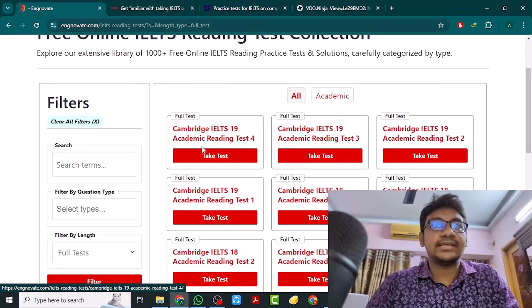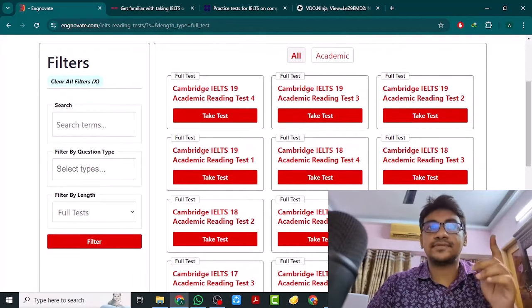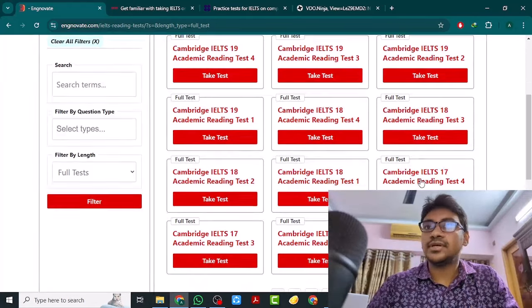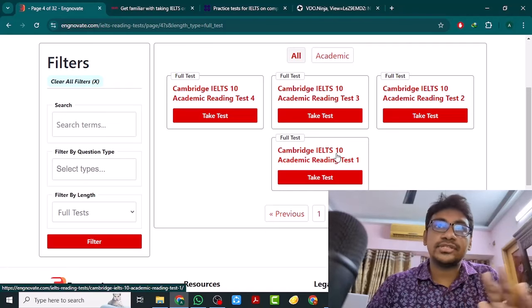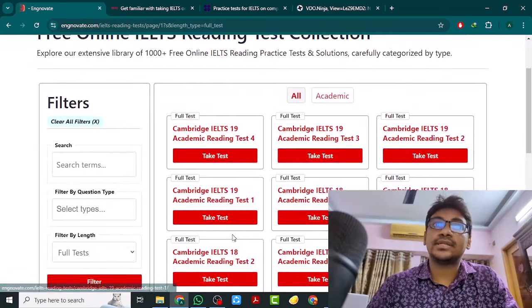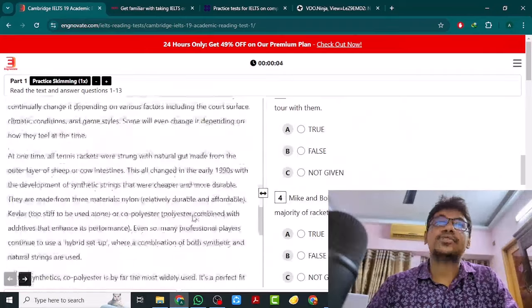So you can see here 19 reading test 4, reading test 3, reading test 2, reading test 1, then 18, the 4 reading tests. If you didn't know, there are 4 reading tests, 4 writing tests, 4 listening, 4 speaking tests per Cambridge test book version. So you see that you have all the way to Cambridge IELTS 10, book 10. You don't even need to practice on all of them. So let me just show you what one looks like. Let's go to the latest Cambridge IELTS 19 book, reading test 1. Just see, it's almost exactly like the computer-based IELTS test.